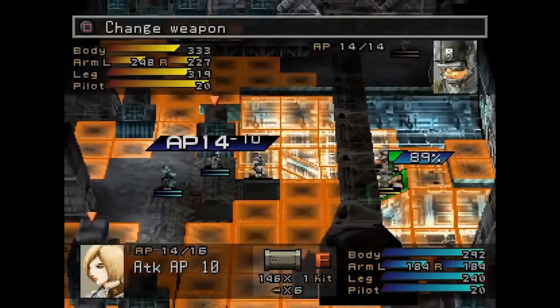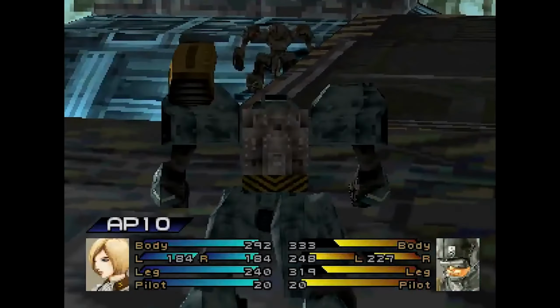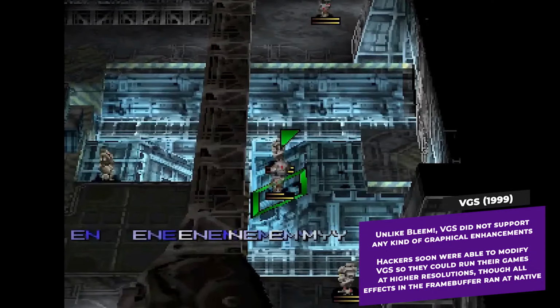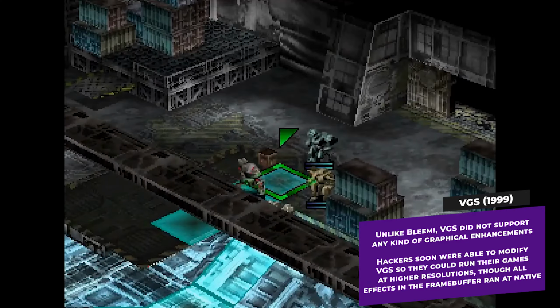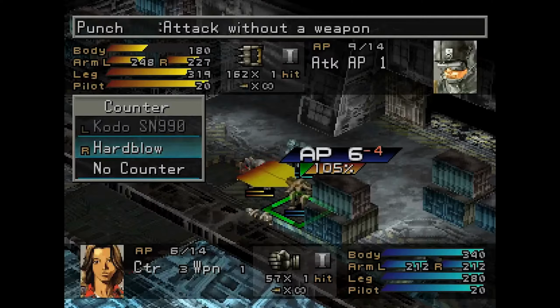Which brings us to VGS, or Virtual Game Station, also released in 1999, but initially for Macintosh computers, though later VGS would be ported to Windows and could run a majority of games, though without the improved aesthetics that Bleem offered. Later on, there were hacks that allowed the resolutions to be bumped up higher than 640 by 480, and allowed copied games or game backups to be played.